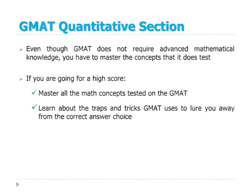Don't be afraid of the GMAT. If you are willing to study and work hard, your score will improve significantly.